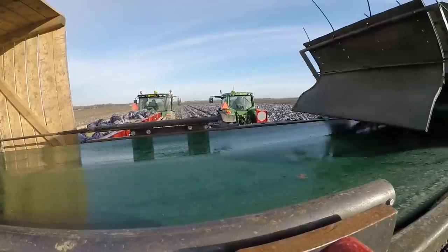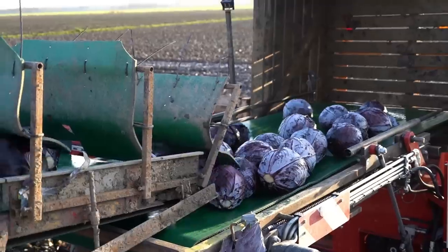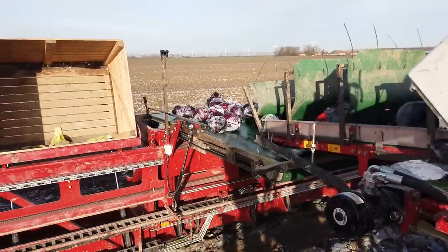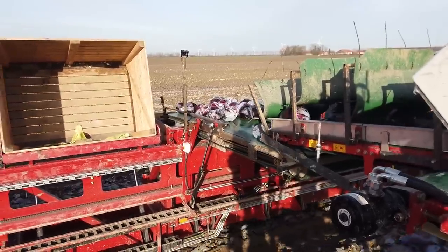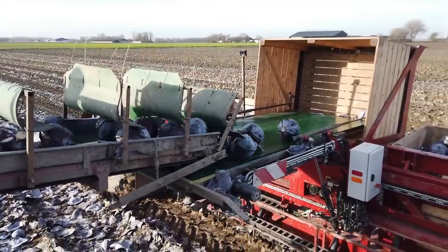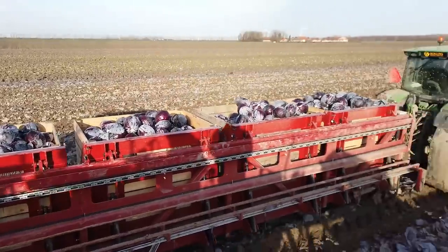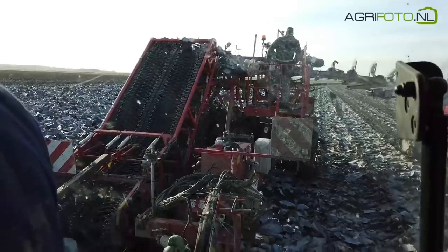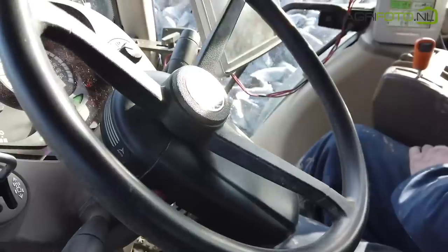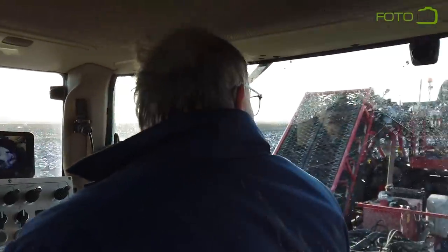An ingenious system makes sure that the crop is placed delicately into the boxes. Sensors, at the tips of the conveyor belt, tell the tractor driver to inch forward or back down a little. Everything is done automatically. The cabbages are placed gently into the box. Each box is placed onto a tipping platform, so they can be tilted 90 degrees. The driver has all the controls grouped to the right. RTK GPS is making sure he can concentrate on the harvesting.